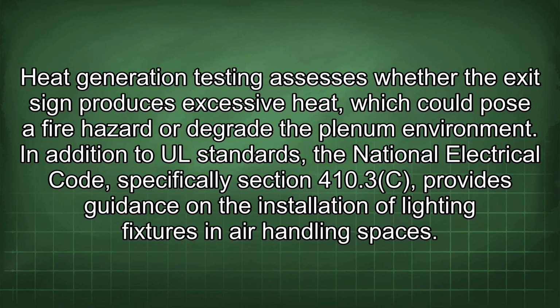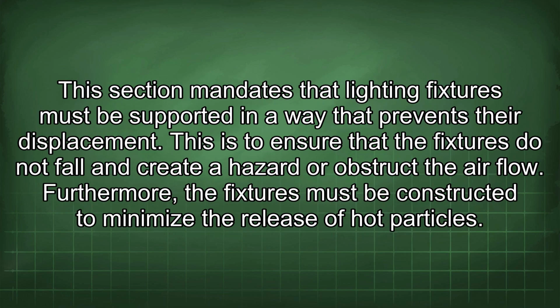In addition to UL standards, the National Electrical Code, specifically Section 410.3(C), provides guidance on the installation of lighting fixtures in air handling spaces. This section mandates that lighting fixtures must be supported in a way that prevents their displacement. This is to ensure that the fixtures do not fall and create a hazard or obstruct the airflow.